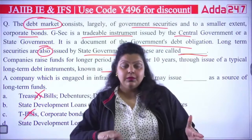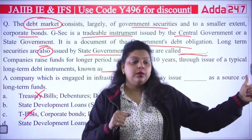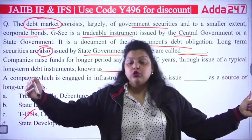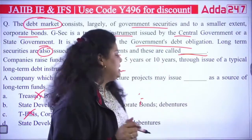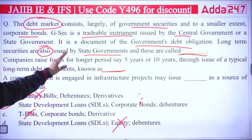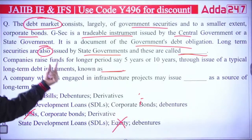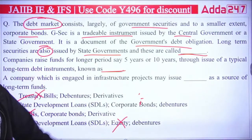If you're talking about the debt market, debt means those instruments which take a loan from the market for a certain fixed maturity period, with a fixed rate of interest to be paid back. So the right answer here will be option B. The state development loans are the state government securities. The companies issue corporate bonds, and infrastructure companies can issue debentures.